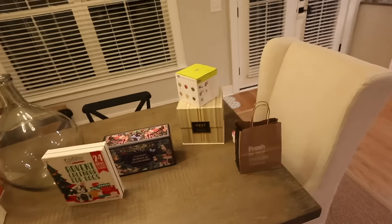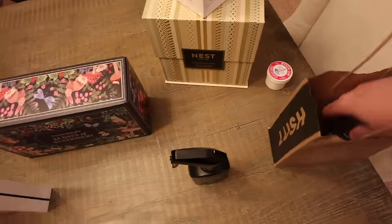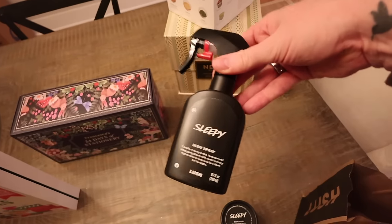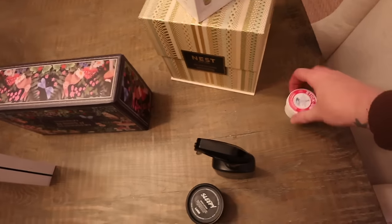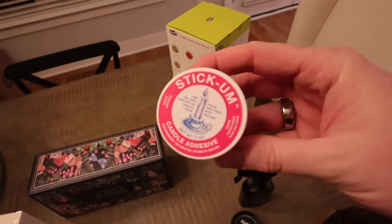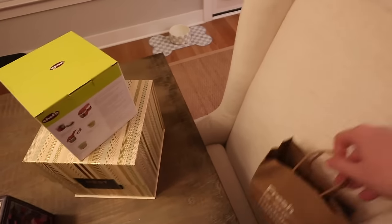Really quick, a couple things. So, I went to the mall with my nieces the other day, and I replenished my sleepy spray. I love this on my bed sheets and my pajamas, and then the body lotion. I keep it next to my bed. And then a couple deliveries just came. Stickums. If you never use this and you have a taper candle, this is a candle adhesive for getting it in your candle holder properly.